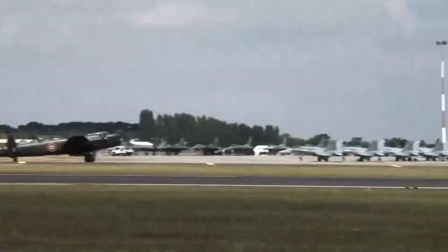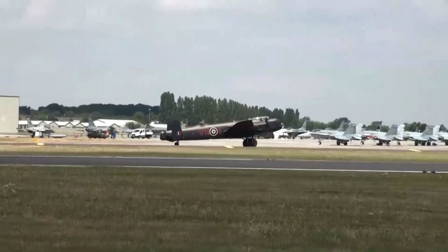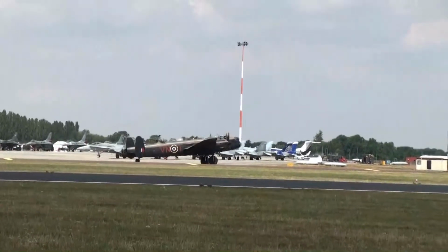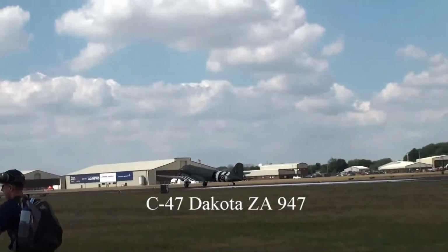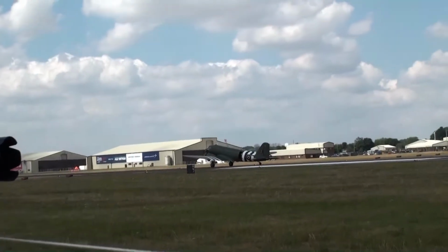Rolling out on the display axis, they'll be doing another high turn to the right. They're at 200 feet there, 120 knots as they pull up to 40. Station leader has just called fighters rolling. So here they go, the Spitfires, Hurricanes, Lancaster and Dakota, the Battle of Britain Memorial Flight.